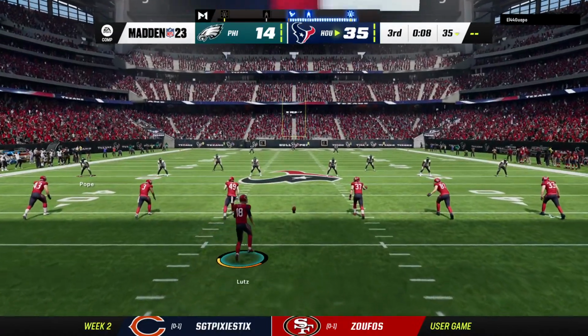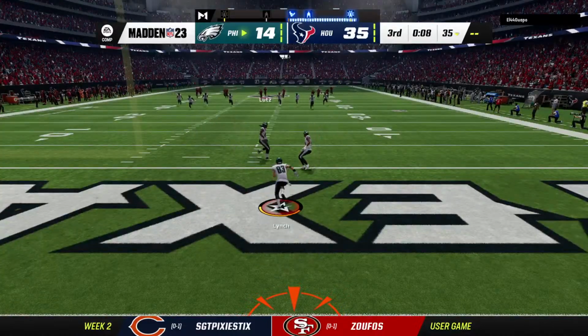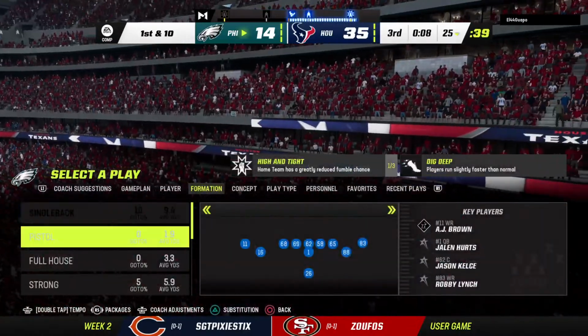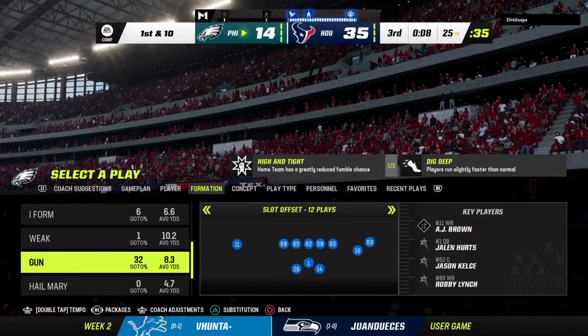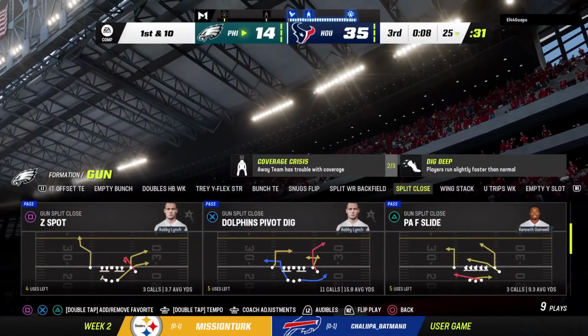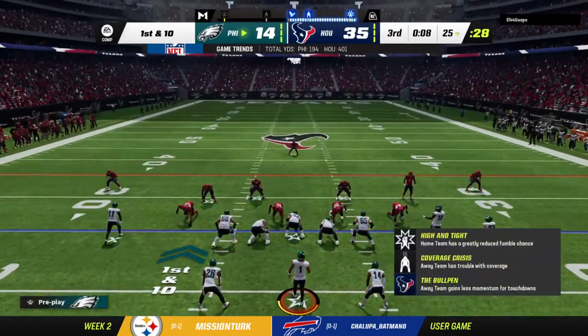After the touchdown, Lutz to kick it off. And this will not be returnable. It's out of the back of the end zone for a touchback. Let's go now. The Eagles offense set to begin their next drive.